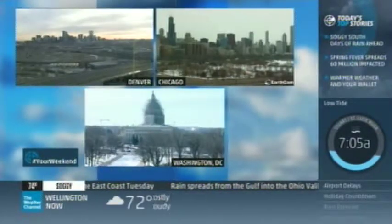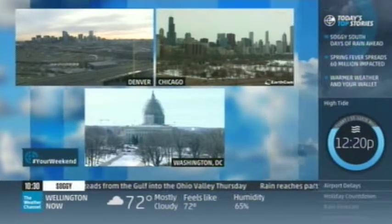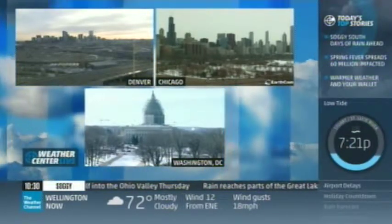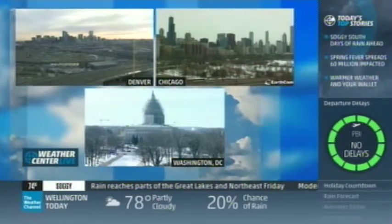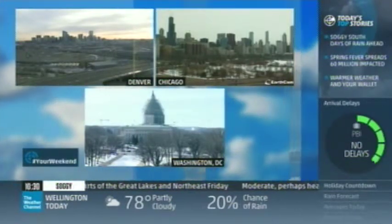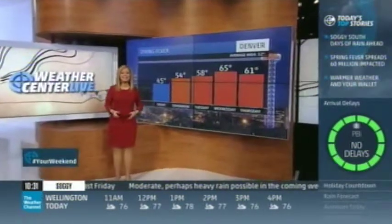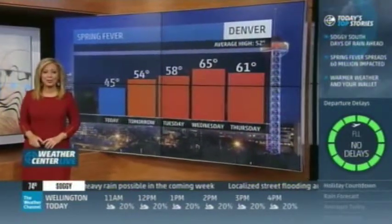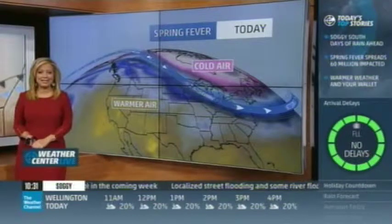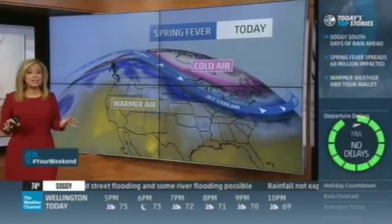Here's Bonnie. All right, let's take a look at some pictures of some cities. Denver, Chicago, Washington, D.C. You definitely are going to be seeing some changes out there in your forecast because we are watching temperatures warm up as we look forward to spring weather. Spring fever is among us for sure. Let's take a look at the forecast and what we're looking at. You can see that it's definitely going to be much warmer as we approach Denver's temperatures, climbing well up into the 50s and 60s. And looking at the weather pattern, what you can see is definitely some changes out there.